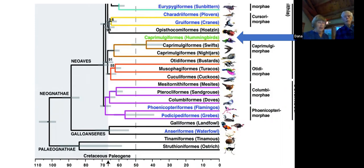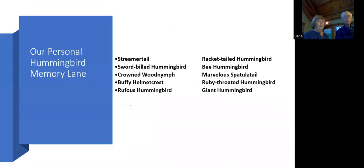So this is how the birds evolved. They went from the flightless birds, the ostriches, and eventually you can see the names of the different families of birds there. And the hummingbirds came from the swifts. If you follow that down to the bottom, you see that's about 48 million years ago when the two of them split. And that's how you figure it. Just go down to the bottom of the chart and see that.